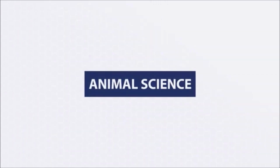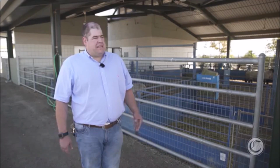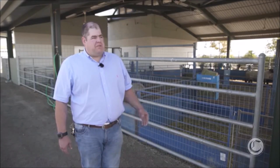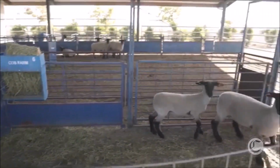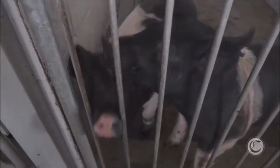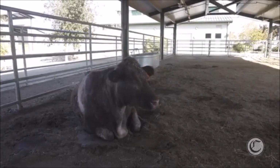Hi, my name's Russell McKeith and I'm an animal science instructor. For animal science, we have sheep, we have swine, and we have beef cattle. And the cool thing here is that the students can see them all the way from birth to where we ship them to the auction barn. So they see hogs that go all the way through the full maturation stage, same with sheep and same with beef cattle.